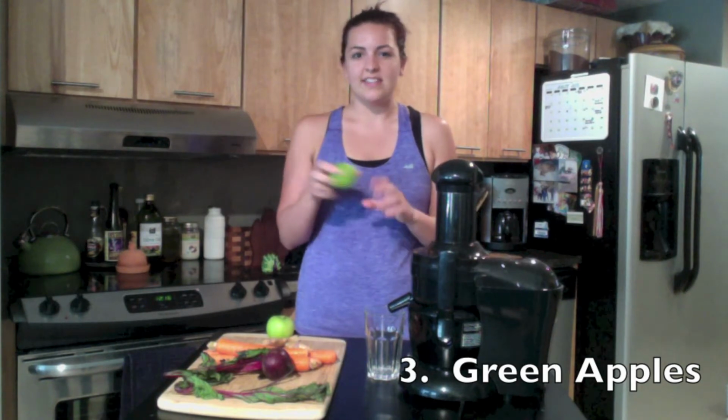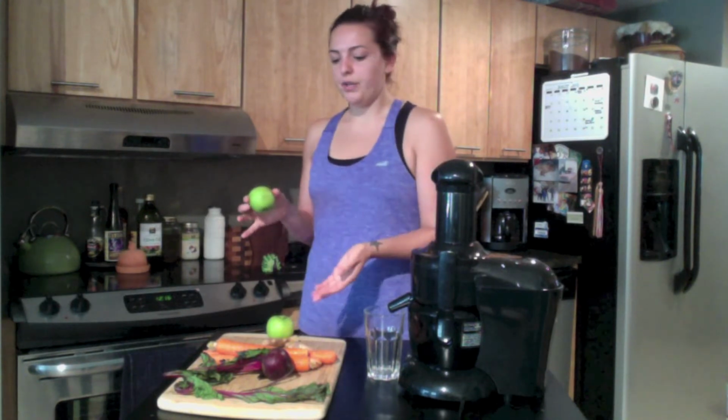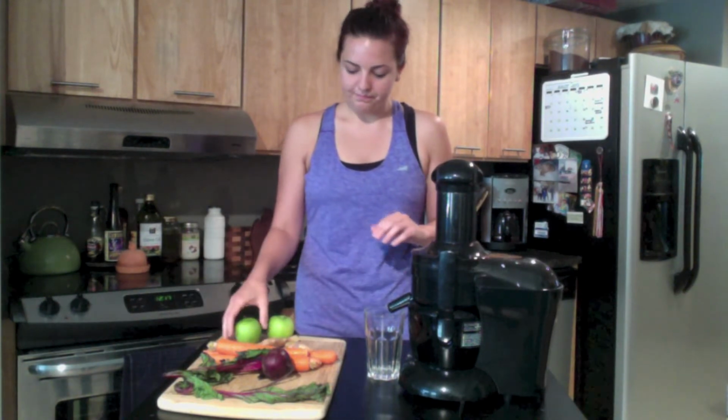Next, we're going to add some green apples, and I like to use green because they're a little bit more tart, so it adds a little bit more of a sweet tart flavor to the overall drink since we are using carrots and beets, which are a little less sweet. Obviously, apples are packed full of fiber. They also reduce cholesterol and boost your immune system overall.